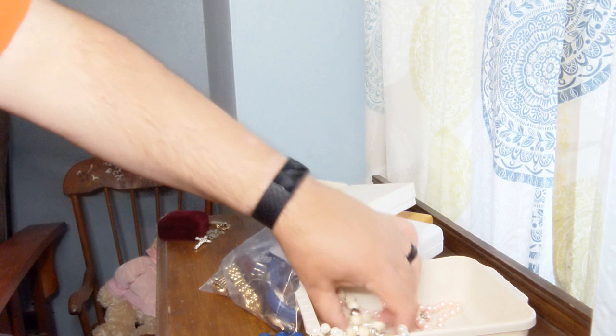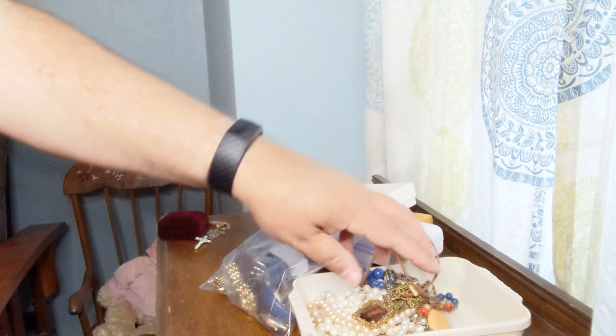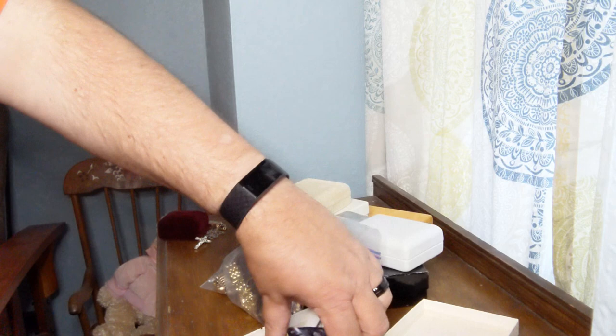Pretty sure nothing else in there. Bracelets always sell good. I'm going to set those aside as well. I'm going to go through the watches last. That's not even part of the big watch collection that I bought. There's some nice, ugly 80s jewelry.